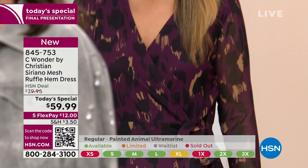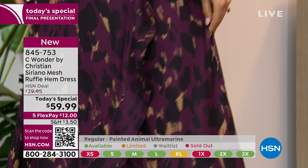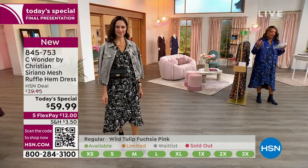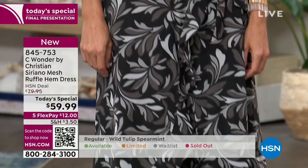Wow, my girls just look awesome. And then Andressa has it on in the black. And this black is subtle. It's got a little bit of gray in it. And you won't go wrong whichever color you choose. And Andressa has it on in the small. And look at how gorgeous this is. I love it because everything about it is perfection.